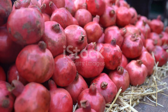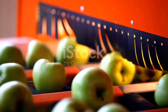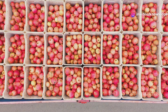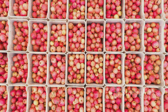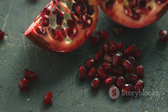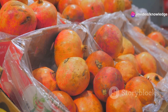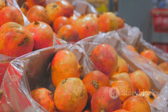Section 7. Preserving perfection: packaging and beyond. Okay, so we've harvested, sorted, graded, and even juiced our pomegranates, but the journey's not over yet. Now it's time to package and distribute these precious fruits and their byproducts, ensuring they reach consumers in pristine condition. For fresh pomegranates, it's all about protecting those delicate arils from damage during transport. That's where specialized packaging comes in, with individual compartments for each fruit, preventing bruising and ensuring they arrive at the grocery store looking their best.